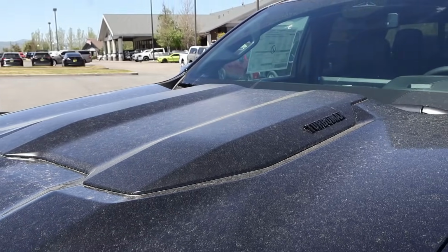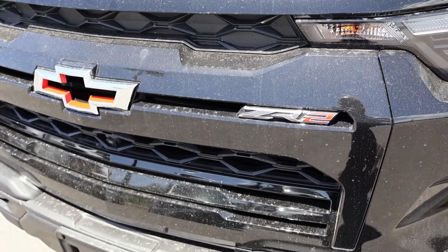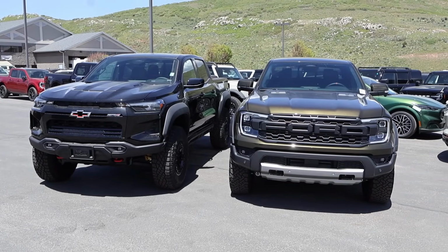Turbo Max badge with the giant hood bulge here with the Colorado. Very sharp looking headlight design, and then you can see the grille is all blacked out other than the red accenting with the ZR2 logo and the Chevy bow tie. We've got fog lights, recovery points, skid plates, and upgraded steel bumpers with this too. So far, the equipment is very similar between both trucks.